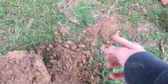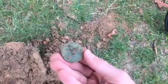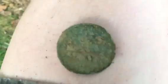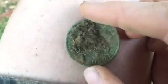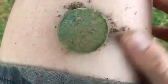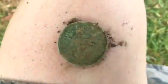Last coin came out right there. And here's another one. I can't tell, I think this is gonna just be a New Zealand one, but still copper. Not really too old. It's a New Zealand one. George, I can see the word George. It's not gonna be too old though. 1940s or 50s. Still so fun to find, and they're right next to each other.